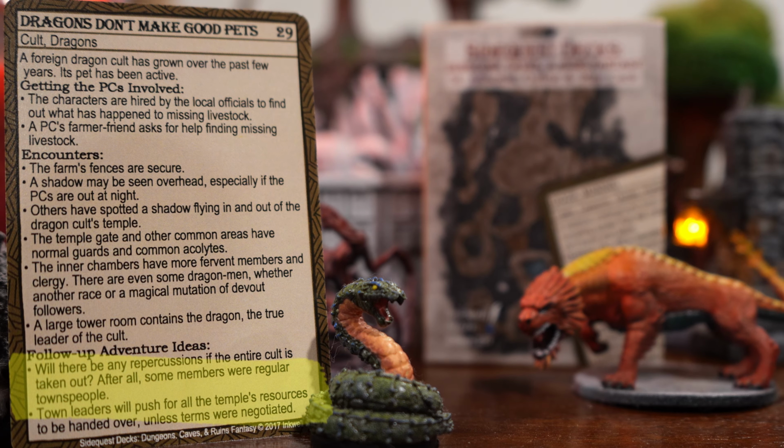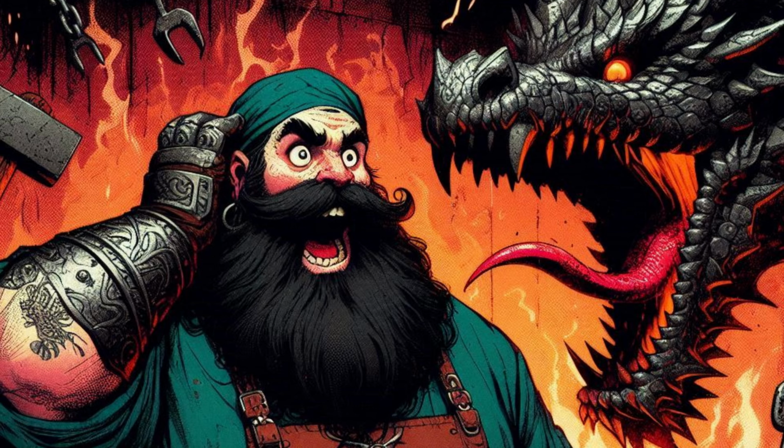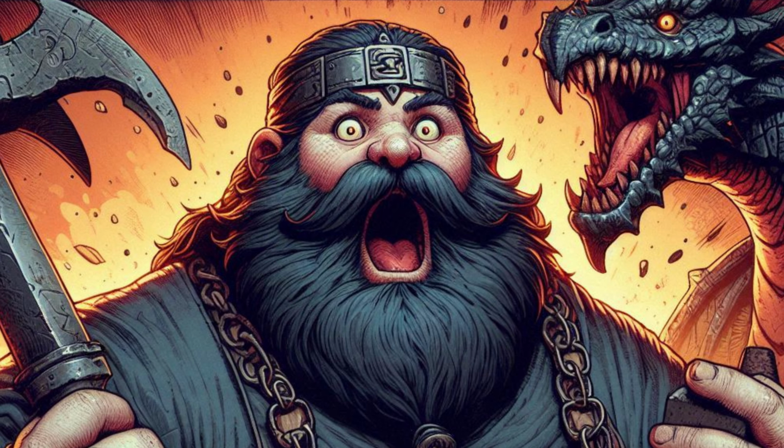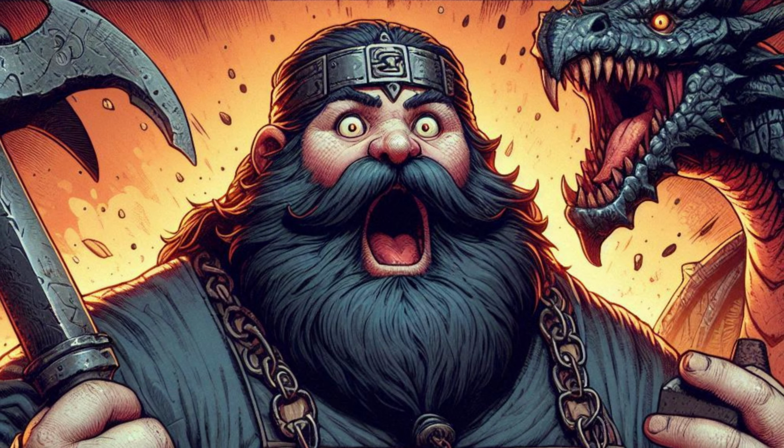You could have them meet NPCs within the town leading up to the adventure that they then run into inside the dragon cult temple. Kind of like, oh my gosh, Billy the blacksmith is actually working with the dragon cult. How could you? That'd be potential for some little twists and turns there.